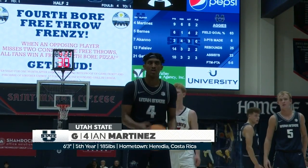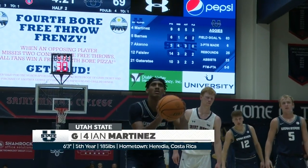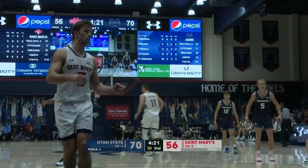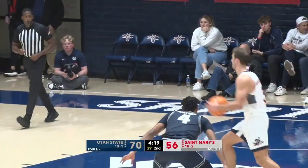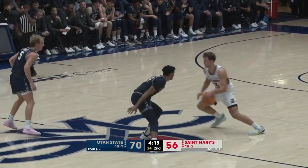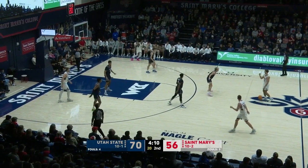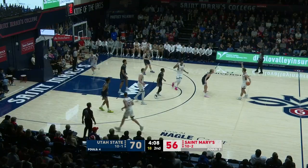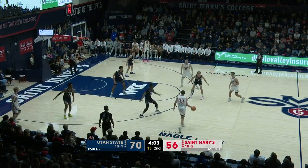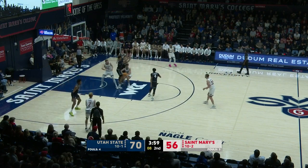Free throws big at this stage in the game. Utah State has not missed there tonight, though. They've only had 5 attempts and now 6. And that means in the last 75 minutes here, plus the opponent for St. Mary's has not missed a foul shot. It's impressive. It's a small sample size, of course, but it is rare that you see that happen. Back to a 14-point game.